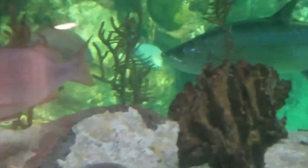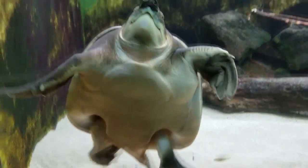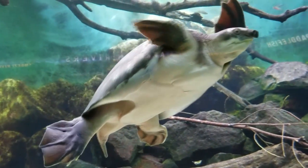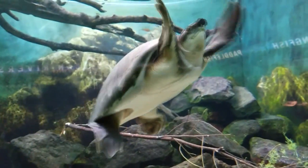I think that one's a grouper down there, if I'm not mistaken, a coral grouper, the pink one. It keeps hanging out in front of the camera. I really like this guy. I don't know what kind of turtle he is. I couldn't find anything that identifies him, but he's just really cool. Very personable little guy.